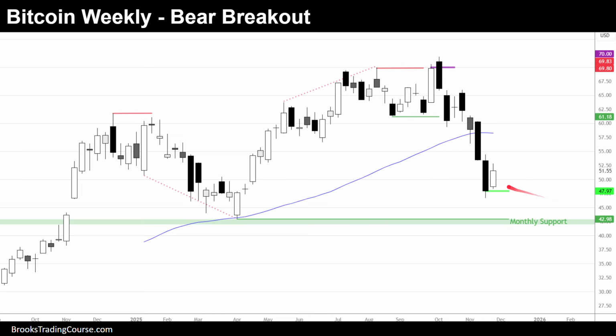The bear move started weak and has gained strength recently. The last 2 weeks printed strong bear breakout bars, so at minimum, we should see a small additional leg sideways to down. Last week trapped bears who sold the close at $47.97, and this week formed a bull breakout bar that's actually an inside bar relative to last week.